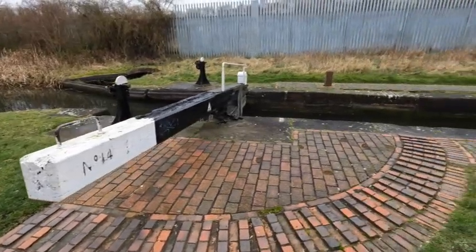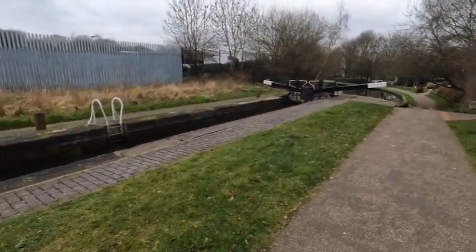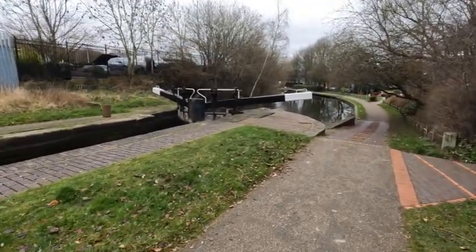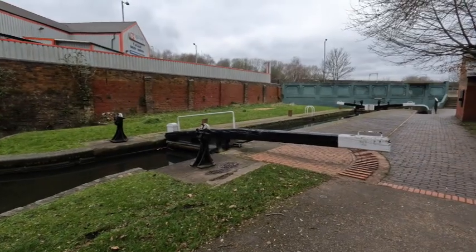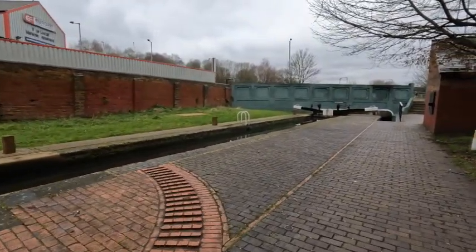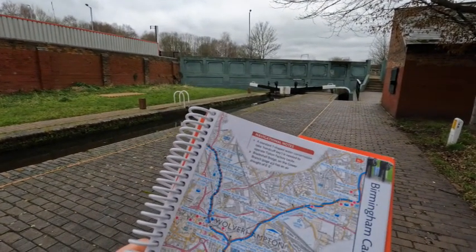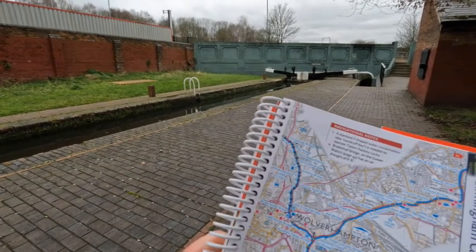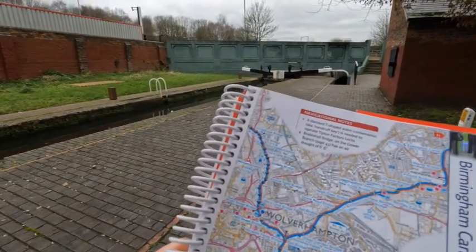This is lock number 14. This one is full as well. Quite a large wide bend after it. And then I can see number 15. Lock number 15, that's full. Gonna go under a road bridge now. I believe that might be Gorsebrook Bridge. So it's just at the edge of this page before number 16.